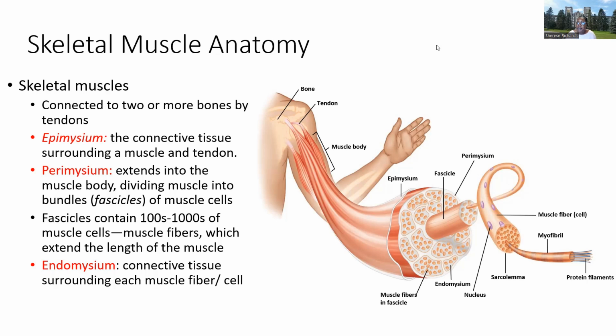Awesome. So support and move our bones. That's a big one. Absolutely. Any others? And this is not a trick question. Okay, so yes, movement is one of the main functions of skeletal muscle.